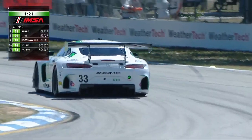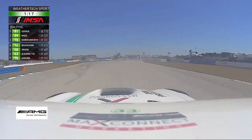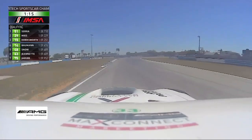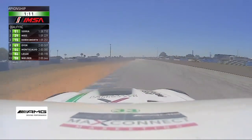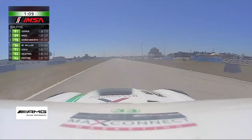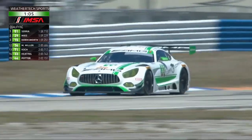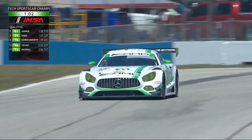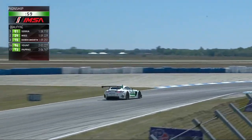This is two poles in a row now for Daniel. Actually, it's his third pole overall, because he had the pole at Mazda Raceway Laguna Seca in GTLM. Was that last year? Was that the year before? It was the year before, wasn't it? Yeah. But the young man is fast, and that was a great event. Also set the fastest lap at Daytona. Unfortunately, the car had some problems during the race and was out relatively early.